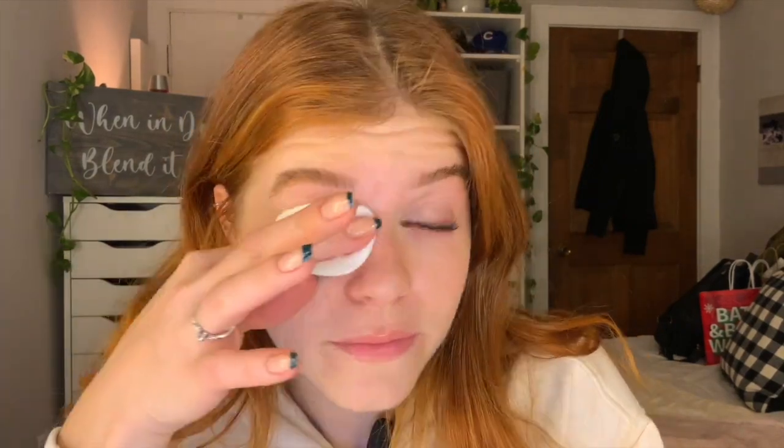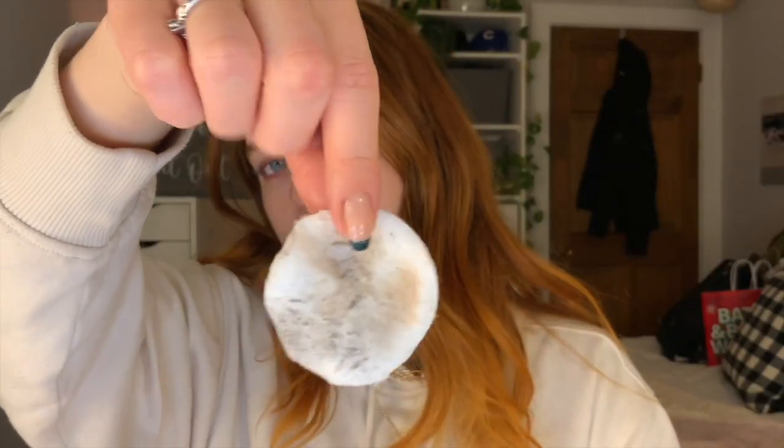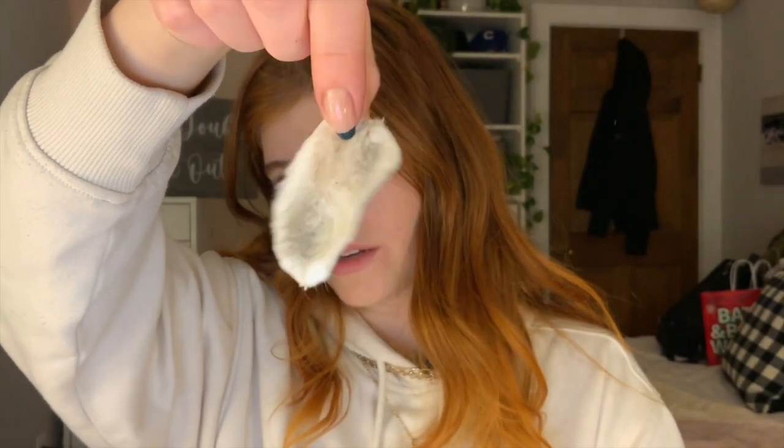Okay, let's see. I usually don't have much patience to sit. Okay, that looks like it took off barely anything. This is what we've got at first. Nothing, basically. Okay, slowly but surely, it is coming off. Here is the one cotton pad. Honestly, that one looks like it mostly got everything off, but I am gonna go in with the second one.